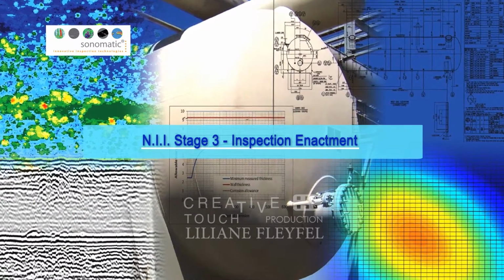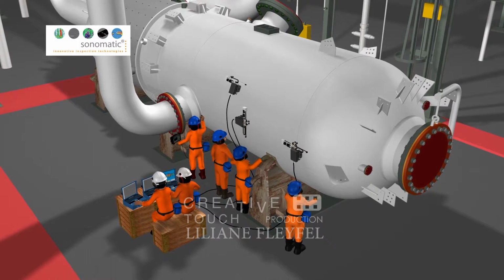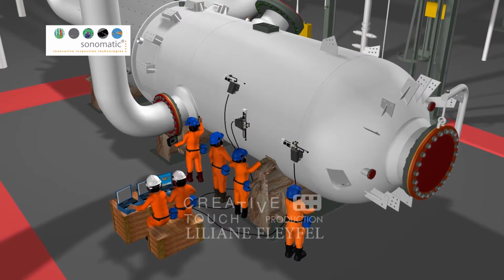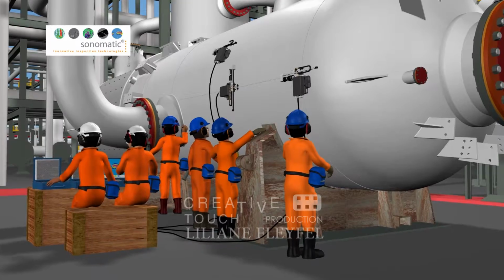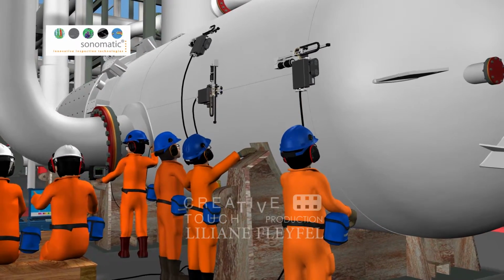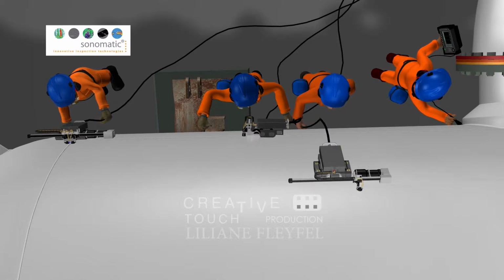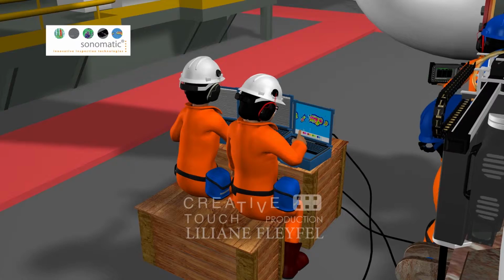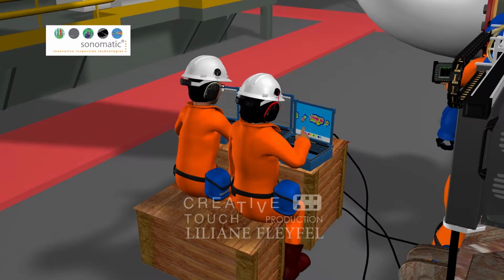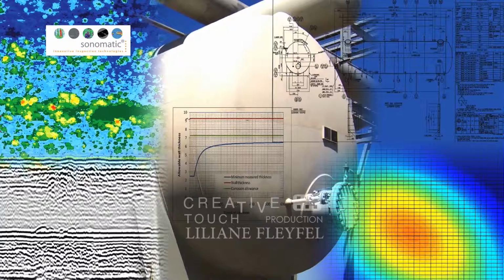NII Stage 3 Inspection Enactment. The inspection activity can take place at any time whilst the plant is operating. Inspection techniques include corrosion mapping, time of flight diffraction, creeping headwave inspection, and multi-skip, as well as manual ultrasonics and radiography. Multiple teams can be used to shorten inspection timeframes if required.